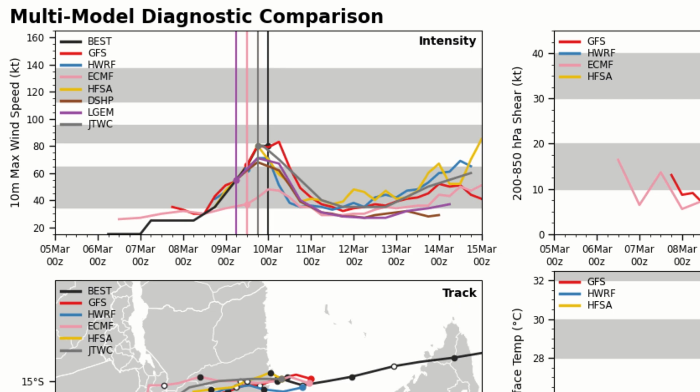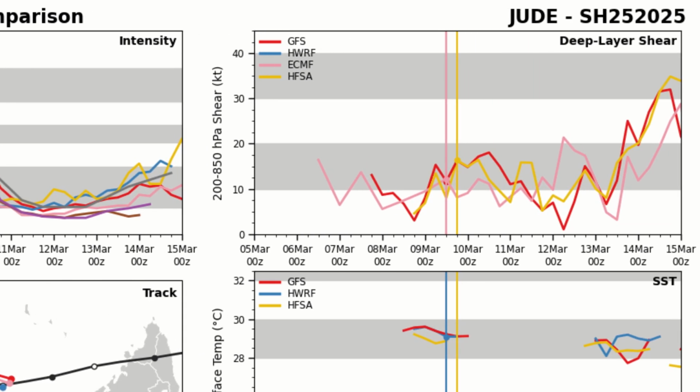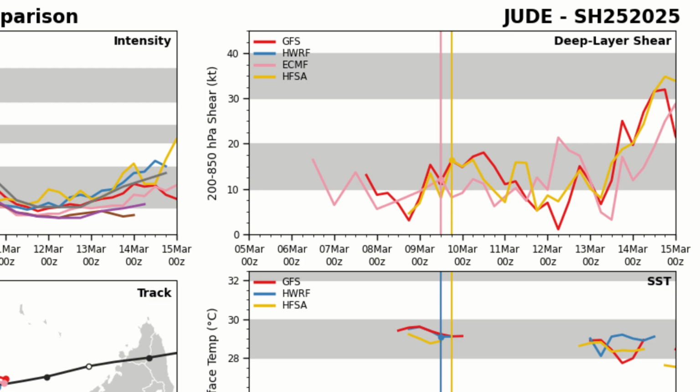But you see towards day 3, day 4 and day 5 on the intensity forecast plot here, unanimous agreement on intensification. Well, the question is how much? You have the European, which only suggests a mid-tropical storm at most towards day 3, day 4 and day 5, and the HWRF suggesting a Category 1. So anywhere within that region of possibility is possible.